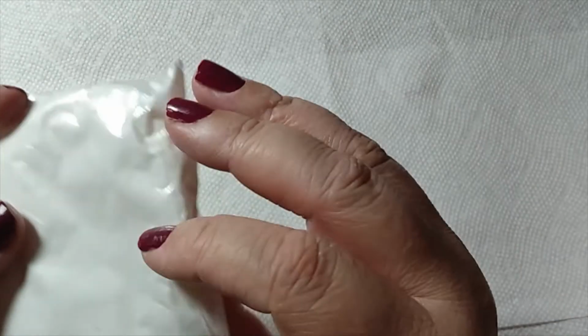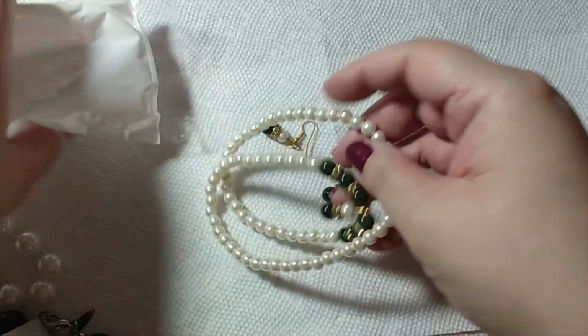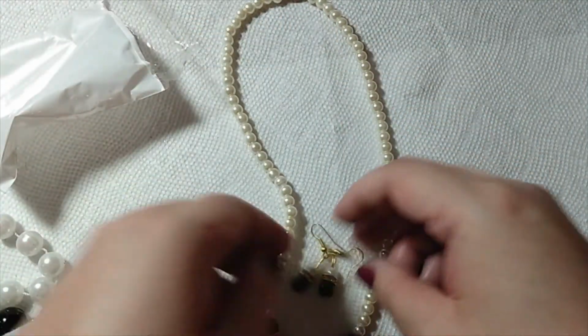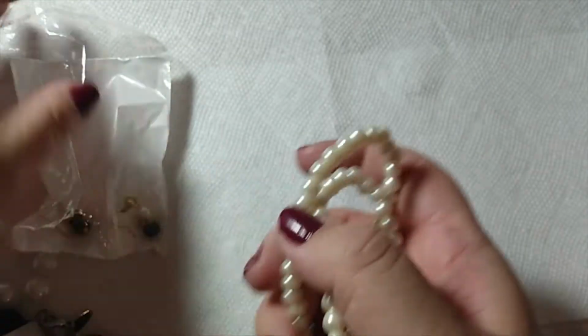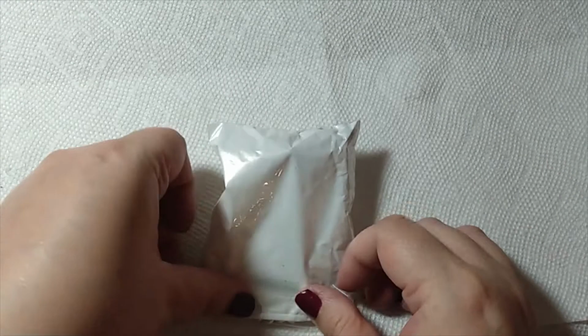Now this is a set. It's tucked away in its own little bag, so let's take a look. And this may be a little nicer, I don't know. It's got a nice screw clasp. Matching earrings. I think I might clean that up and put it on eBay. It's not branded, but it's kind of pretty. I don't have any illusions that it's real, but it would make a nice little costume jewelry set. If I can get it back in. That's always the question mark about taking things out of the bag. Okay.